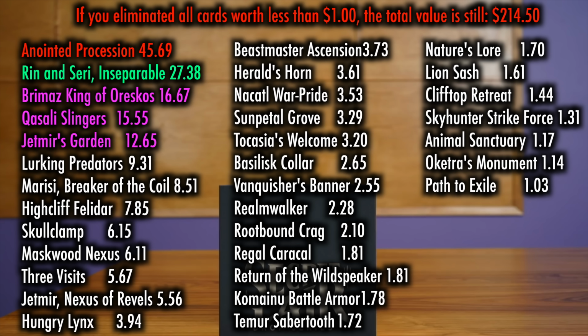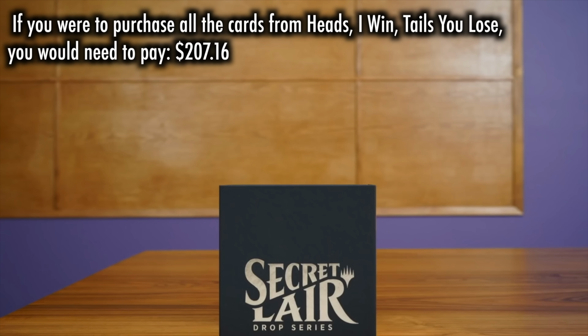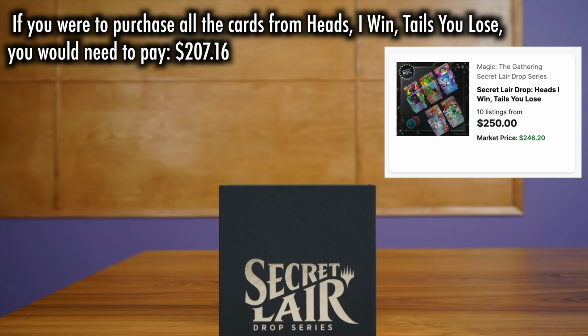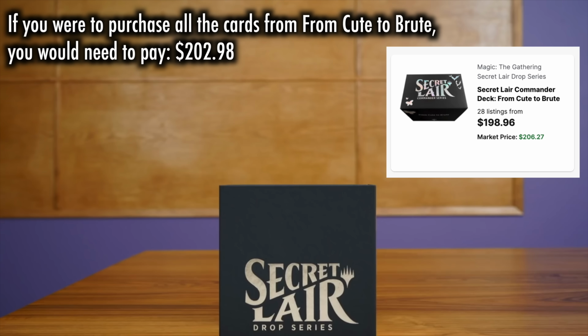How exactly does this compare to other Secret Lair Commander decks? Well, remember Secret Lair Heads I Win, Tails You Lose? That one only cost $100 at the time of its release, and currently, as of today, if you were to purchase all of the cheapest possible near mint versions of those cards, you would still have to pay $207.16. And in fact, the unopened Secret Lair on the secondary market of Heads I Win, Tails You Lose is selling for $250. The follow-up Secret Lair, Cute 2 Brute, would also cost you about $202.98 if you were to buy all the singles today, and unopened versions of that Secret Lair are currently selling for $217.